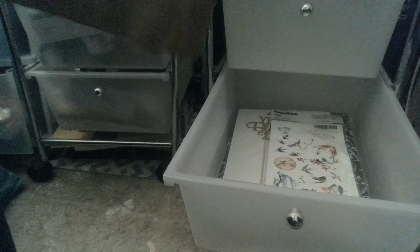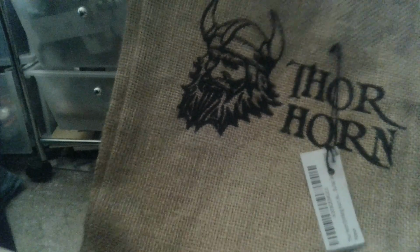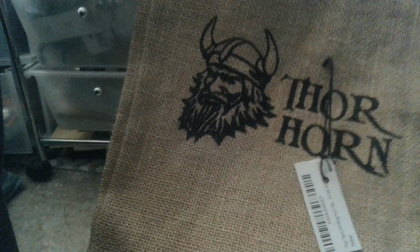Okay, next. Anybody like Thor? This is like a burlap type bag. And it's got drawstrings on either side. It's still new with tag. Here's the tag. Oh, wait, upside down. Burlap. Okay. Pardon me. Okay, so we'll throw it in here.